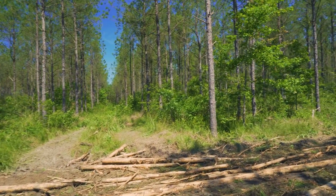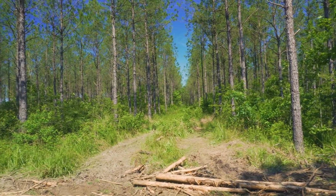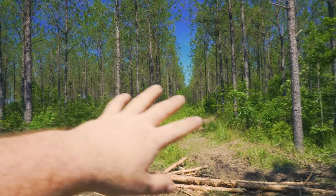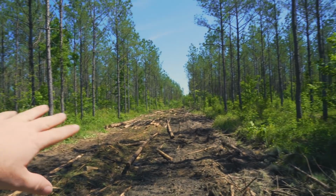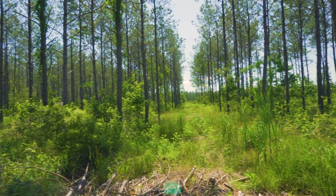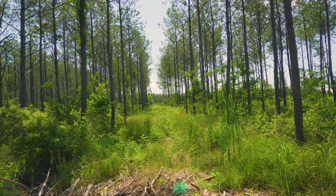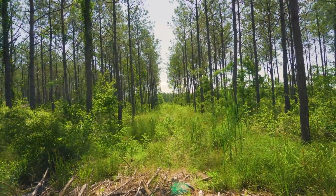So this is our existing stand. I thinned all this in December of 2018. All this here was thinned. Everything here, you can see it's got all that pretty green underneath it. All this. So in 2 years time, you see how green everything has gotten since we've been here.